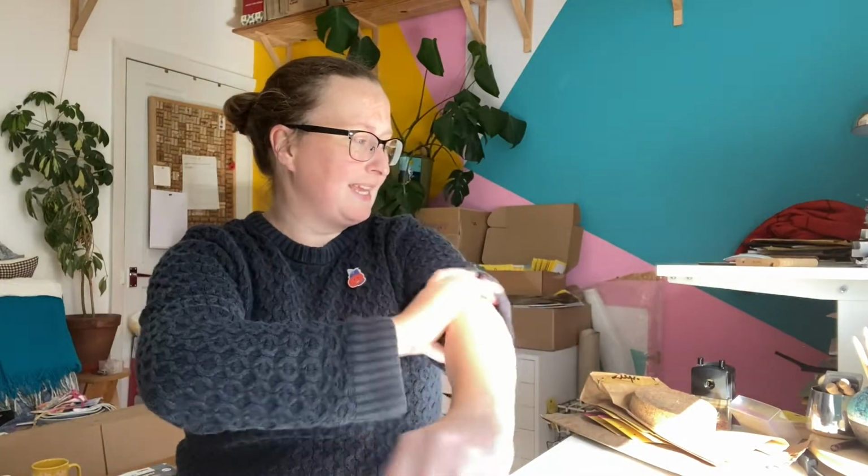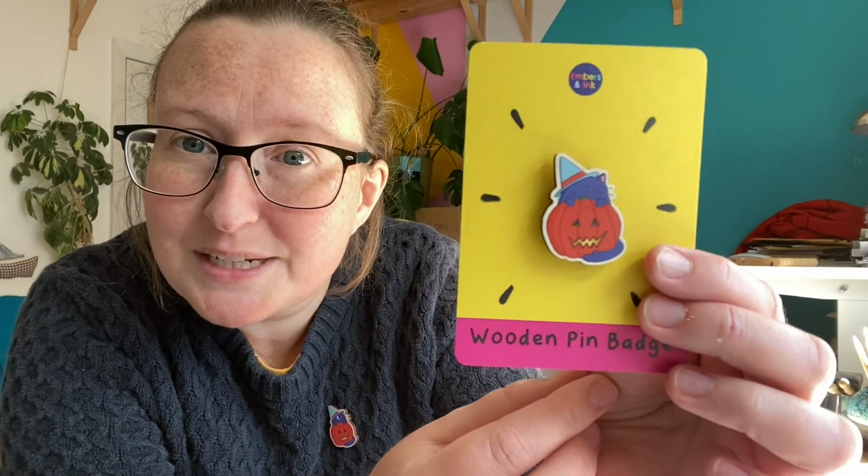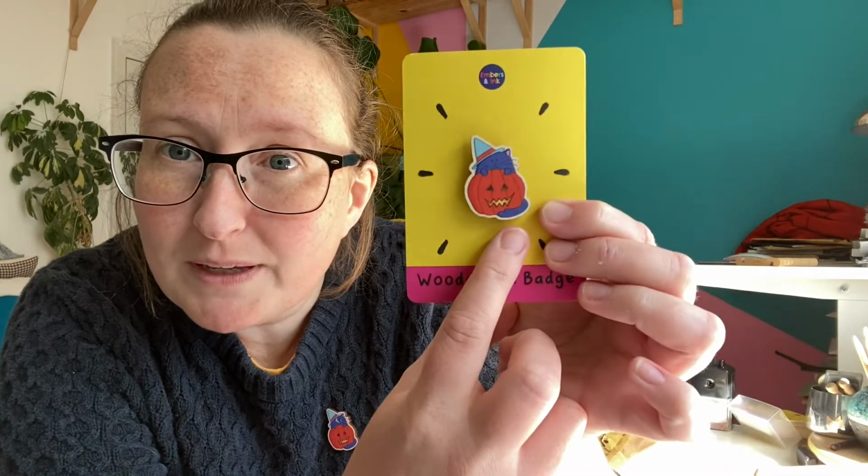Okay, so while they're drying, let me show you what came yesterday. So, I got a delivery of wooden pins yesterday. Some of them I've already put on their backing cards, and some of them need re-backing, but this is the new pin to my collection. Now, I'm a little bit annoyed that this pin came so late in October. It's like the 13th of October now. I ordered these, I think, about the 13th of September.